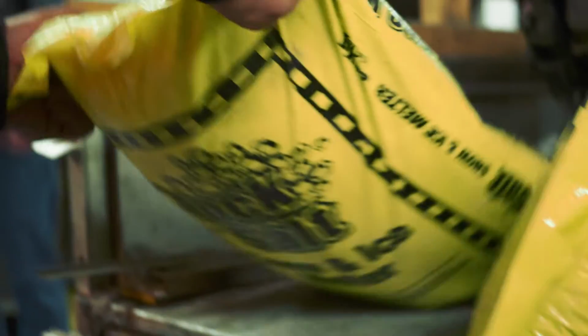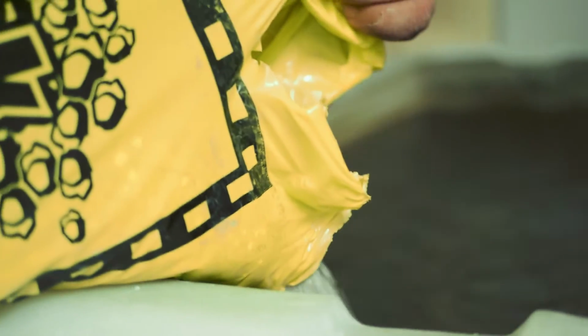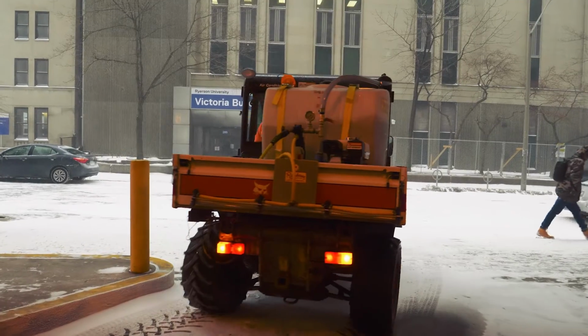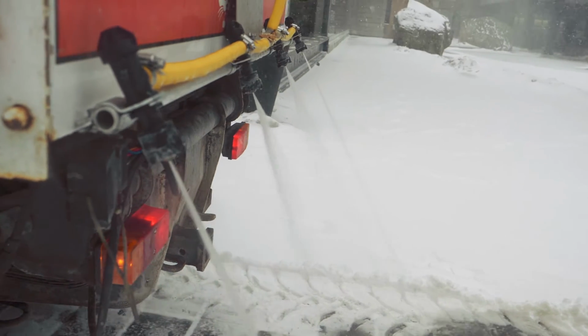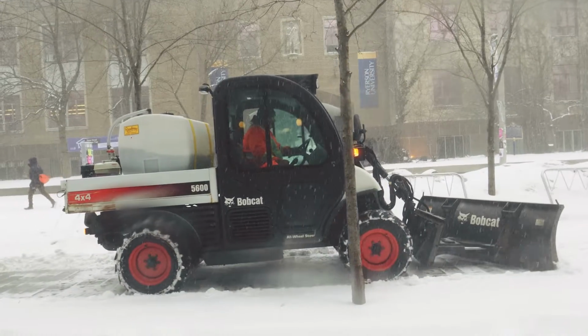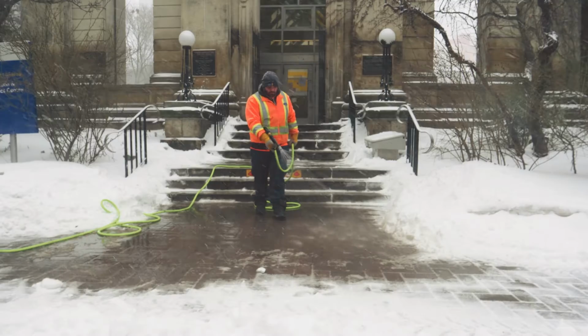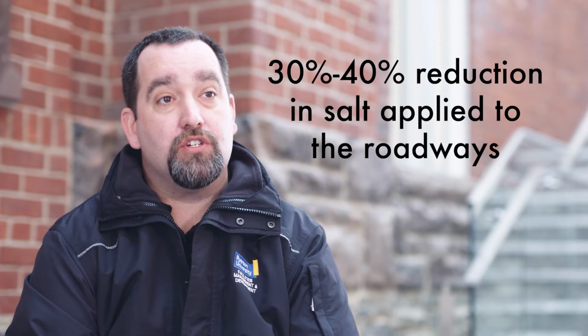So brine is a liquid form of applying road salt, and we've managed to purchase the equipment. We're producing it in-house, on-site, on demand, and we're applying a liquid brine to the sidewalks and stairwells as a de-icer and an anti-icer in different situations. During this project, we've achieved bare pavement after each snow event with a 30 to 40% reduction in salt applied to the roadways.